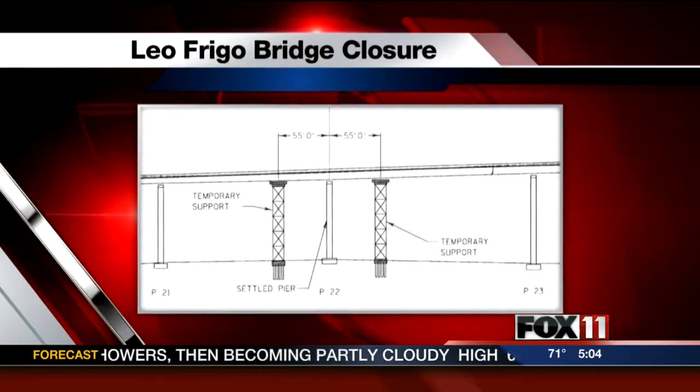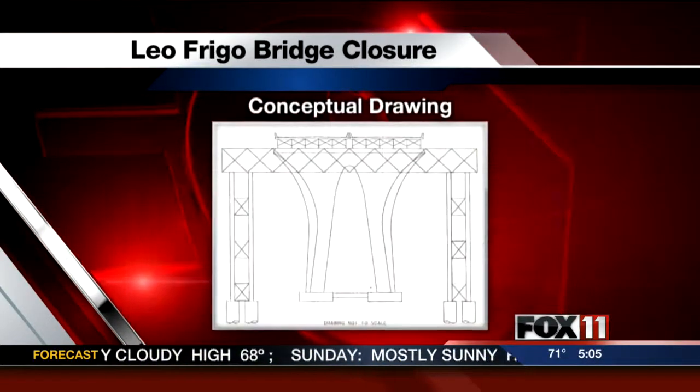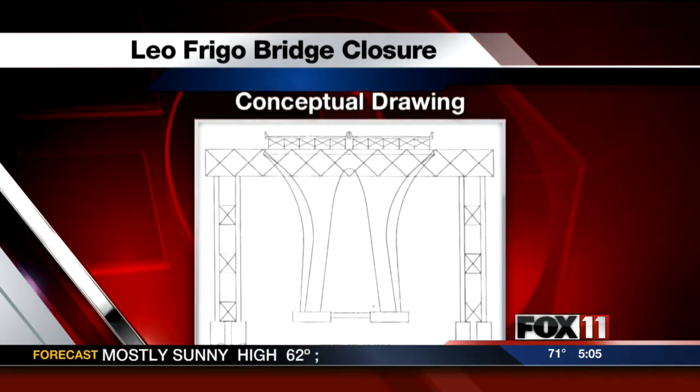2 steel truss towers will sit 55 feet from Pier 22 on each side. Here's a conceptual look at how the temporary towers will look under the bridge, facing east or west.